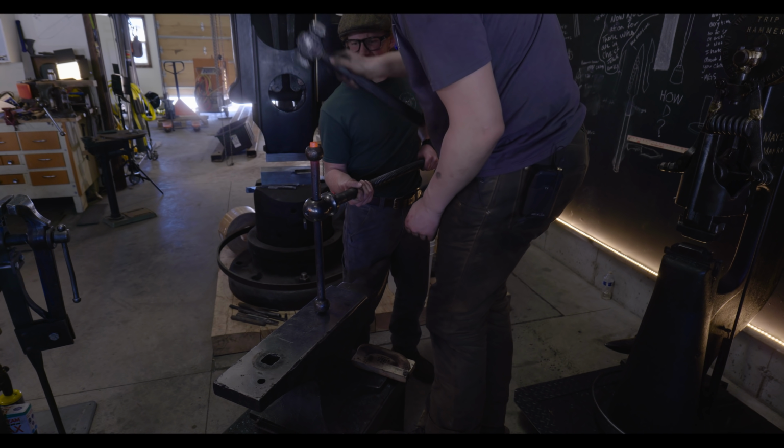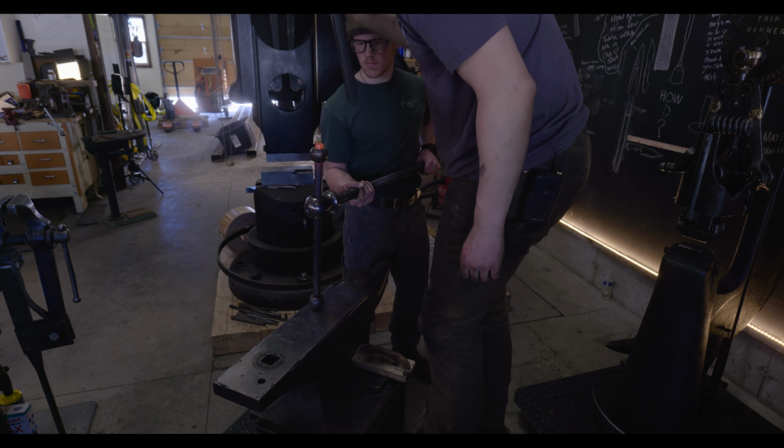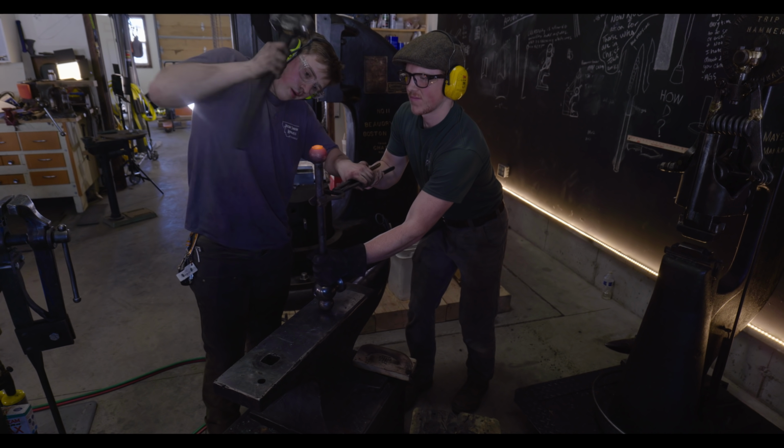Now in order to get the handle stuck back together, we want to do it the traditional way, which is to hot peen over the end. I know how that sounds, but it's basically the process of mushrooming it out and blending it back into ball form.